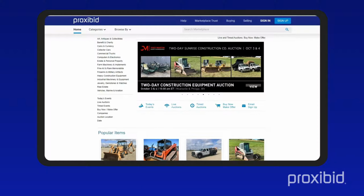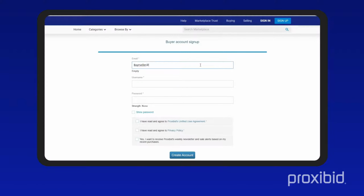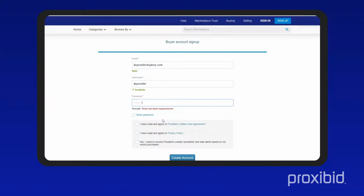Signing up for a Proxibid account is free, fast, easy, and secure. To begin, click the Sign Up button at the top right corner of the screen. Then type your email address and select a username and password. Review and agree to Proxibid's user terms and privacy policy, and click your Create Account button.